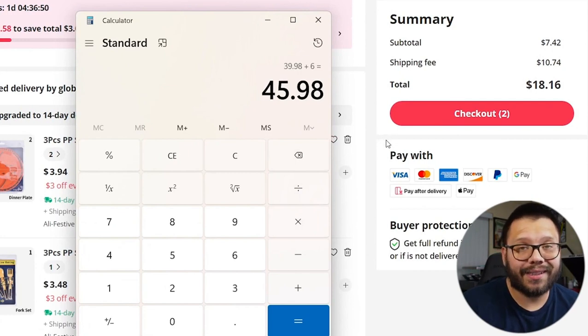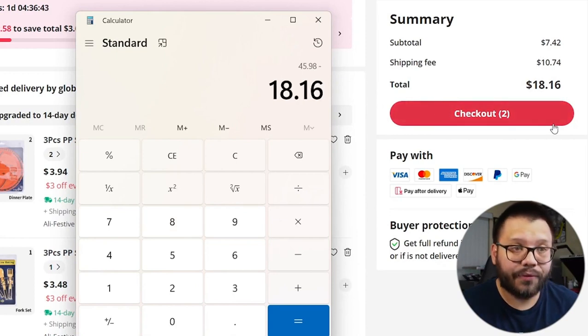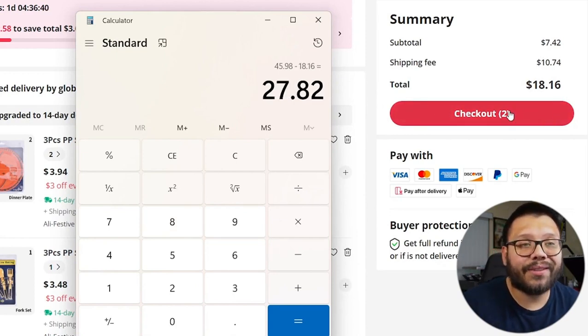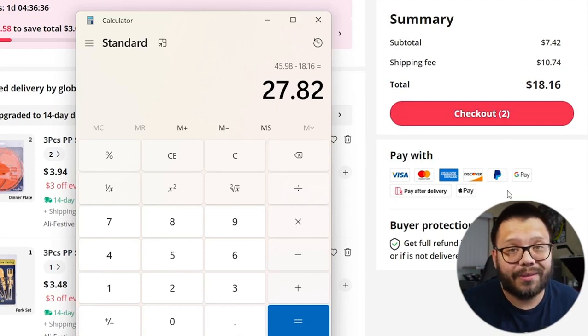So let's do some profit analysis really fast, and we can sell this with shipping for $45.98. Now remember, this is the set. This is going to include the plate and the utensils. So now let's go ahead and subtract $18.16 for our prices, and that gives us a profit potential of $27.82. That's a pretty good profit for a simple plate and fork.